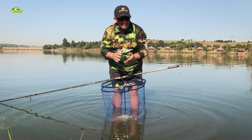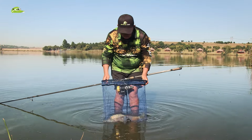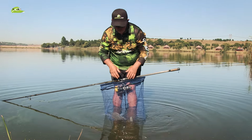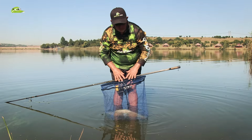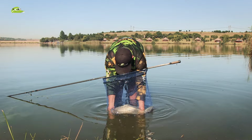Guys, carp care is something that's very important to us, and I haven't got an unhooking mat here today. And when you haven't got an unhooking mat, this is how you do it. We've shown it a lot of times. Handle the fish in the water. Pinch the net between your legs. Rest your rod and reel inside the net, keep it out of the water, and then you've got both your hands free. Already unhooked this fish.